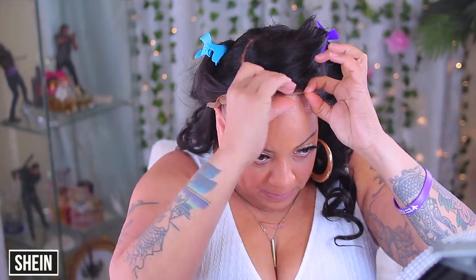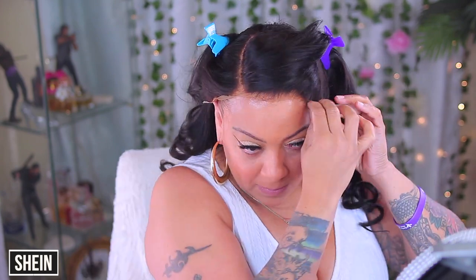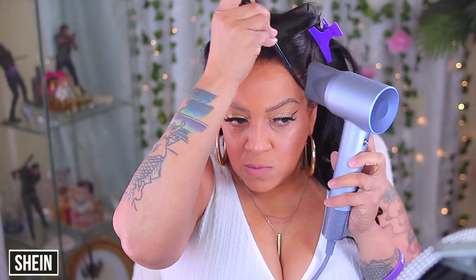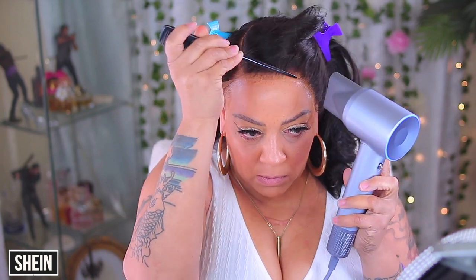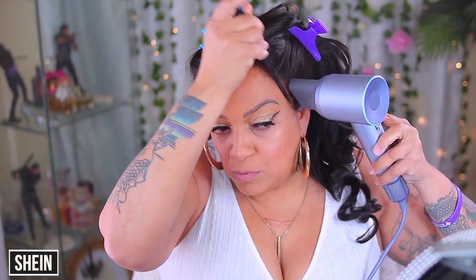So I'm just going to go ahead and pull the lace down. Like I said, you definitely want to make sure that the hair is tacky prior. And this hairspray dries super quick, so I did have to reapply a little bit more hairspray. Like I said, I love this hairspray. It's workable, it's affordable, and to me, it just gets much more tacky than the Got2b Freeze Blast. I've used Aussie Instant Freeze for years.